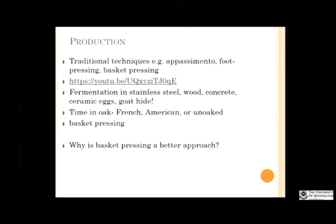Winery. But can anyone answer the question, why is basket pressing a better approach for this particular winemaker? Softer on the grape, yeah? Yeah, so it allows, I guess, better flavour to come out of the grapes. She talked about the lighter wine coming first and then some of the more tannic wine that comes through. She talked about also the need for patience.